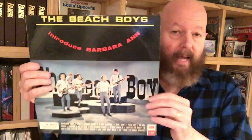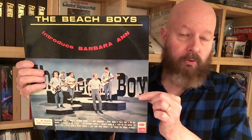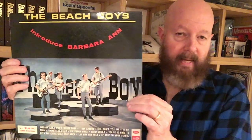Speaking of unusual, here is a German The Beach Boys live. This is live in London with this mid-60s photo on the front of it. This is certainly something I've never seen before. We've got the Italian Beach Boys introduce Barbara Ann, which is sort of a best of. We've got an Australian Best of the Beach Boys Volume 1.